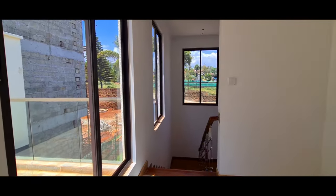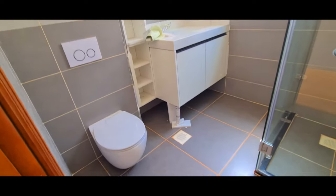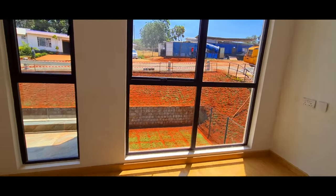So next is the bedrooms. We have the second bedroom right here. The second bedroom, it is ensuite. It has a toilet, sink, and the shower. The second bedroom is this. It's quite big. Yeah. It's a very big bedroom.